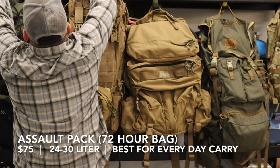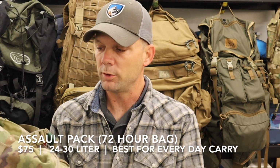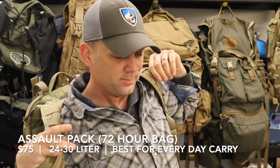All right, so next up, we'll look at a military issued assault pack. I've got a couple of these up here. One in my old pattern and then one in the new one. So these are typically described as an assault pack, and they're a little bit larger than the one that we just looked at. That was only about 17, 18 liters. In this one, you're going to be able to get probably 23 to 24 liters in the main bag, and then probably 5 liter-ish in the pouch that is in front of it.